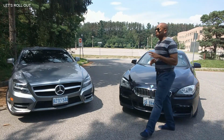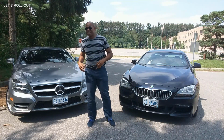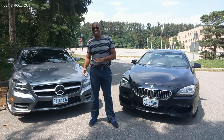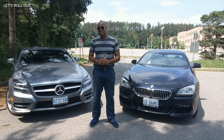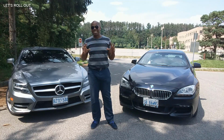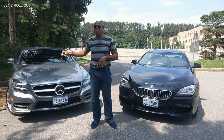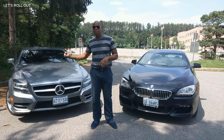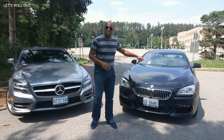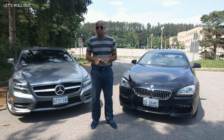The opportunity to drive these two amazing cars, the BMW 650 Grand Coupe X-Drive and the Mercedes CLS 550. Now, both cars have been fantastic. The air ride suspension on this car makes it such a compliant, enjoyable ride. The sport suspension that this one comes with gives it such a hunkered down feel.